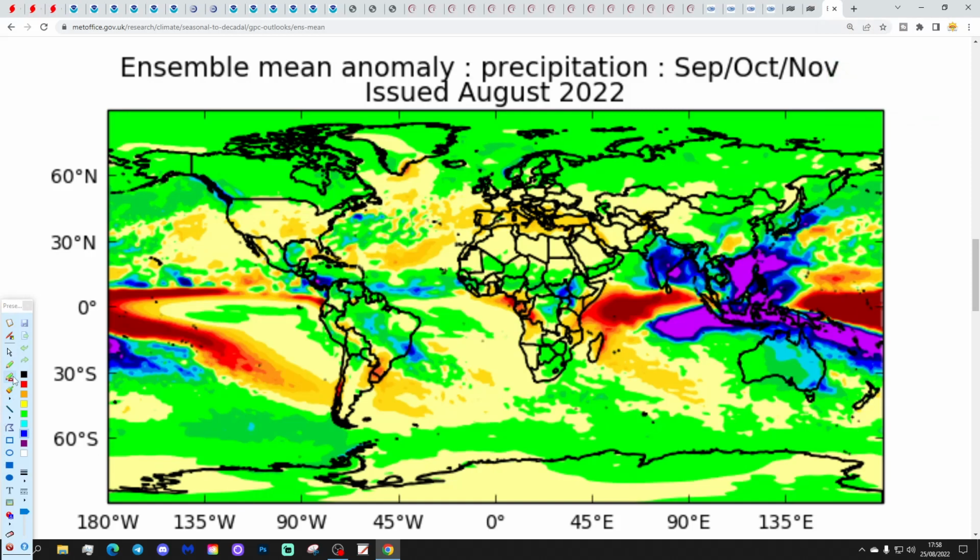Precipitation-wise, it just looks a little bit more unsettled, especially through the northern half of the country, with above average rainfall actually affecting northern areas. Southern areas are still largely drier than normal.